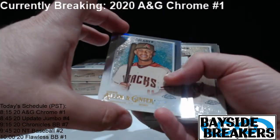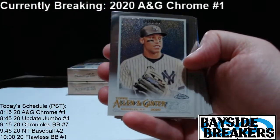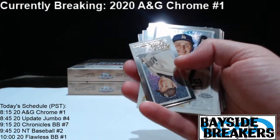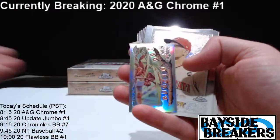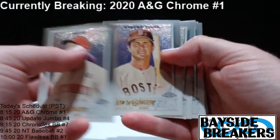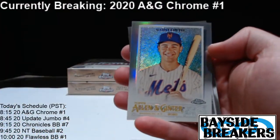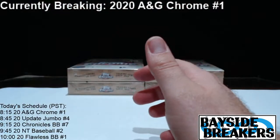Next refractor is Starling Marte for the Diamondbacks. Mini Tony Gwynn. Mini Bugging Out Caterpillar. Refractor Mookie. Mini of Ichiro. Mini Bugging Out, Australian Walking Stick. Mini Kwang-Hyun Kim. Refractor of Michael Conforto for the New York Mets. Mini Dan the Man Vogelbach. And there's another Kim, Kwang-Hyun Kim.